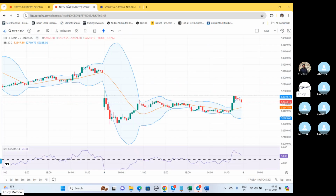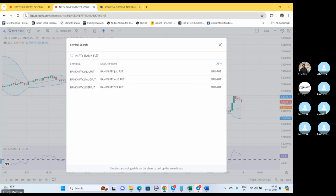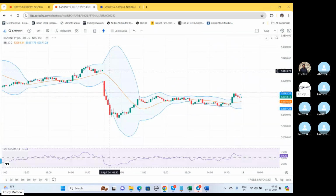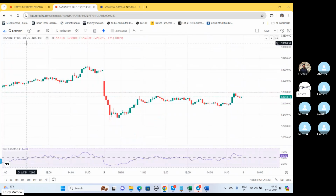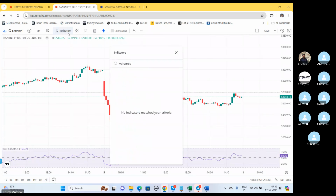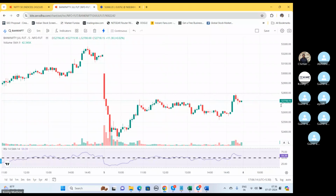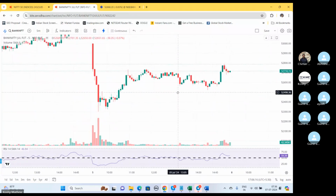Okay, let me go to 0 here. Let me show it in this chart. Yeah, that chart is creating a problem. Okay, Bank Nifty, what I'll do, I'll go with Bank Nifty futures. Yeah, July futures. I'll add that. Let me take up all this stuff so that you don't get confused. Then I will add in the indicator volumes. See this? Here at the bottom, you can see the volumes.